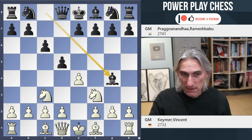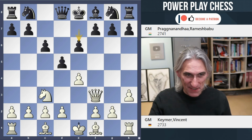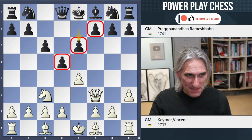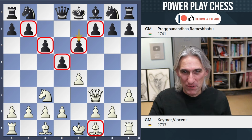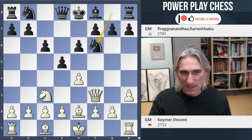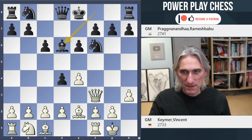Pragg playing black, Caro-Kann, and Keymer plays h3 and claims the bishop pair. Well, that's not necessarily significant because Pragg has built a nice solid fortress of pawns there. So how does that bishop get through? Well, okay, let me zip through the next few moves very, very quickly. d4. That's a significant change in the structure. What happens?